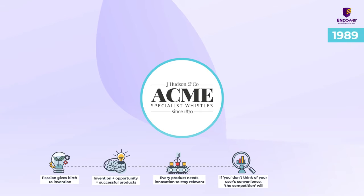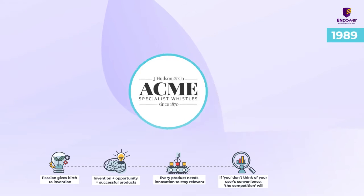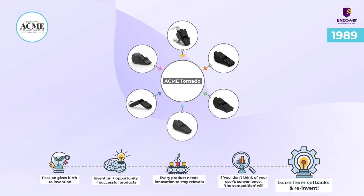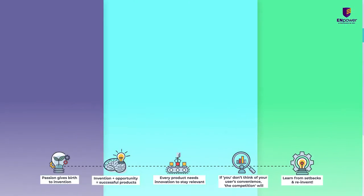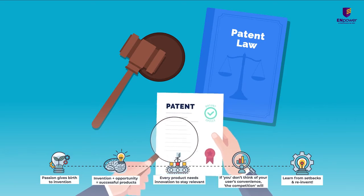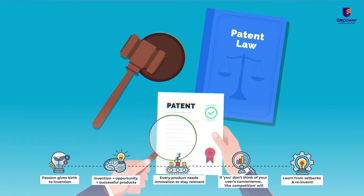In 1989, Hudson even launched the Acme Tornado range, consisting of 6 types of pea-less sports whistles with high, medium and low frequencies for every sport. They also patented the same so that no new competition could tackle them ever again.